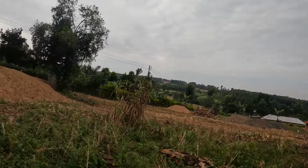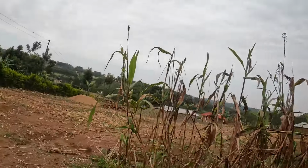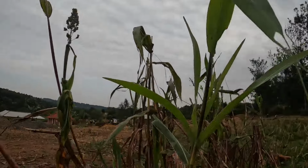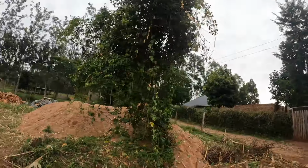I really fear stray dogs. See, like this one. You might think a dog is coward, but it's not coward. This is sorghum, for cooking porridge. Normally they grow like sugarcane, like corn. And we have a tall tree of passion fruits here.